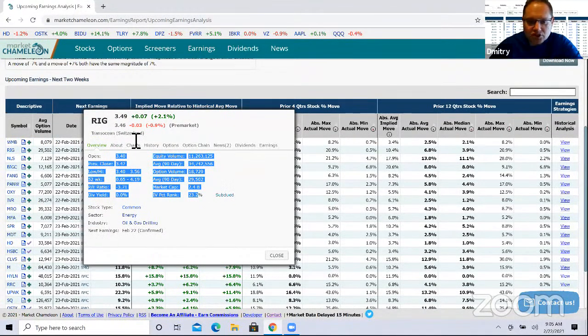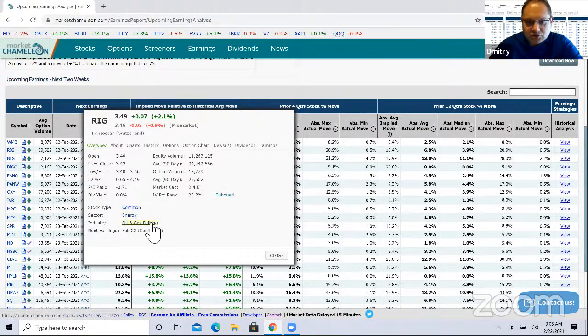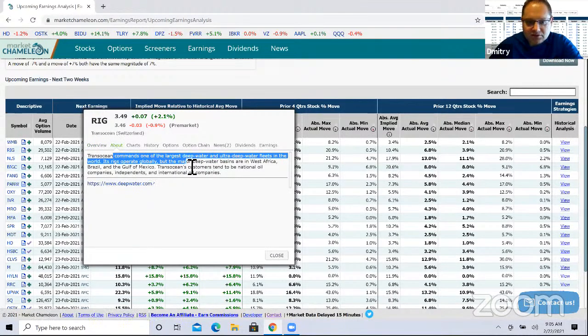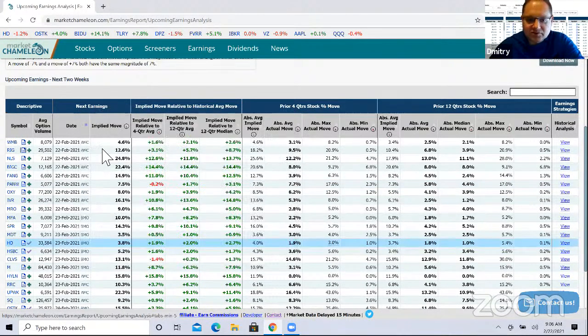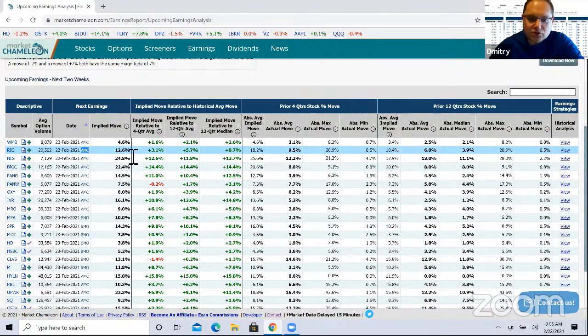So we see it's Transocean. It's based out of Switzerland. It's in oil and gas. If you want to read about it, you could read about it over here. And then you've got all these other tabs that you could click through really quickly. That allows you to do a really quick reference about this stock without having to leave the page. But RIG, that's expected to report today after the market close.